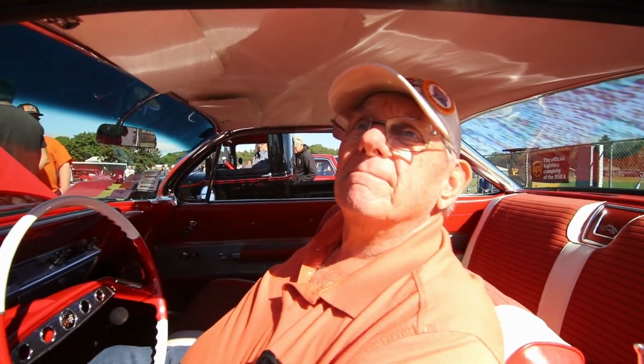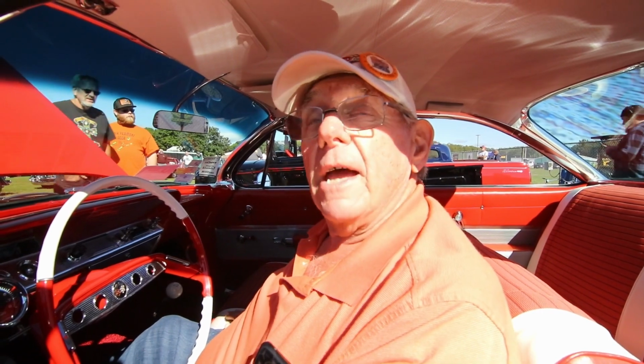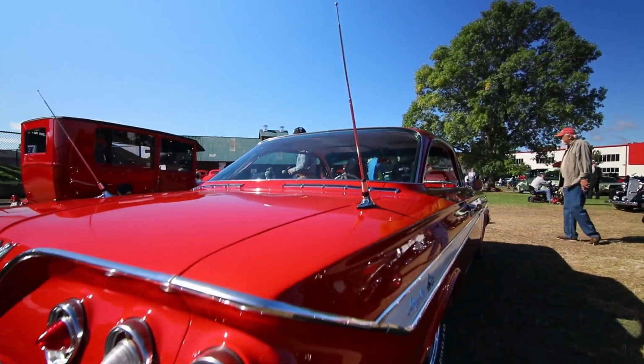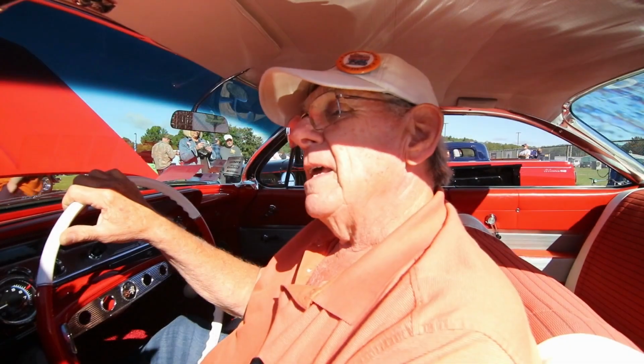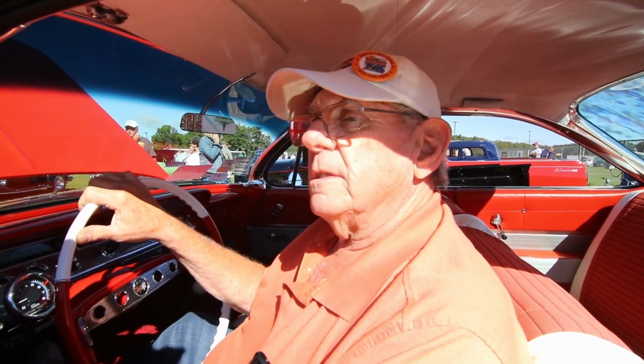Living bucket for the 409 to Pella here. Yeah, 1961. Bought it in 1980 for $900. So this was a survivor that you restored. Yeah, it came out of South Carolina. There was no rust. It was 6-cylinder, 3-speed. And then in about '85, I finished it.